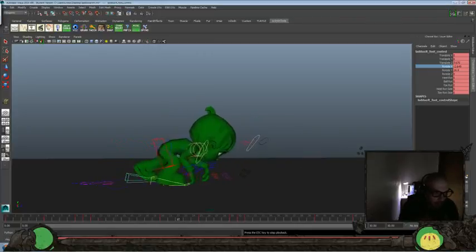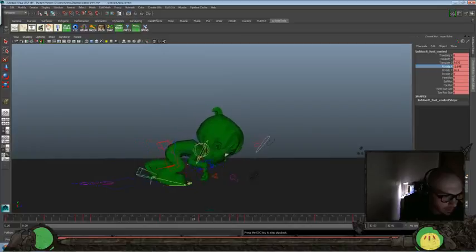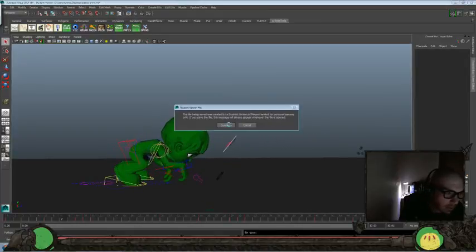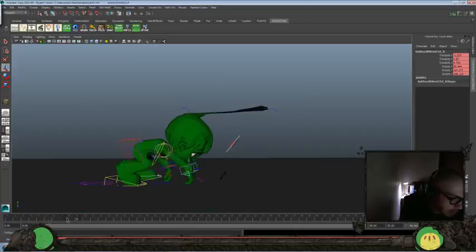You can feel like there's a little bit of heel toe touch on the foot. For some reason I thought I saw a weird glitch in the hands, but I think we're still doing alright. Let's go ahead and save our file again. And let's do some more interesting stuff with the hands.